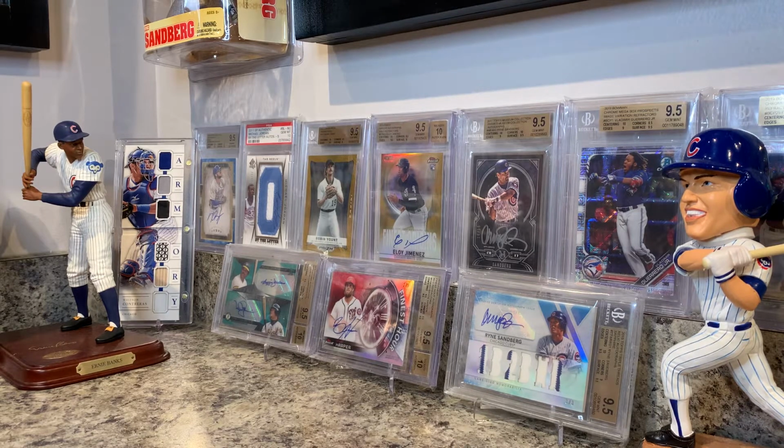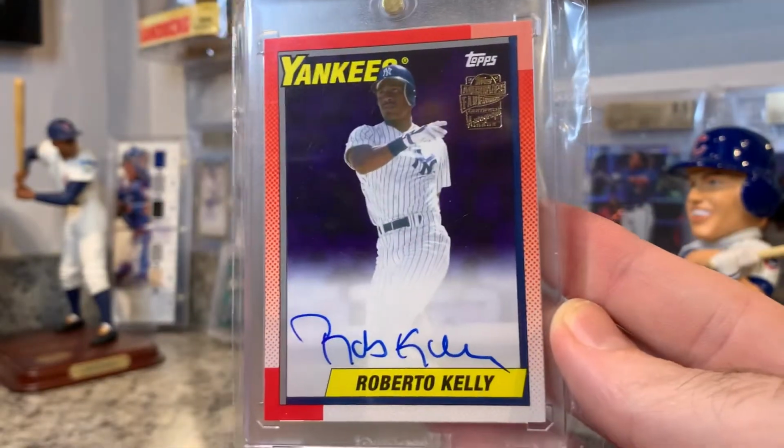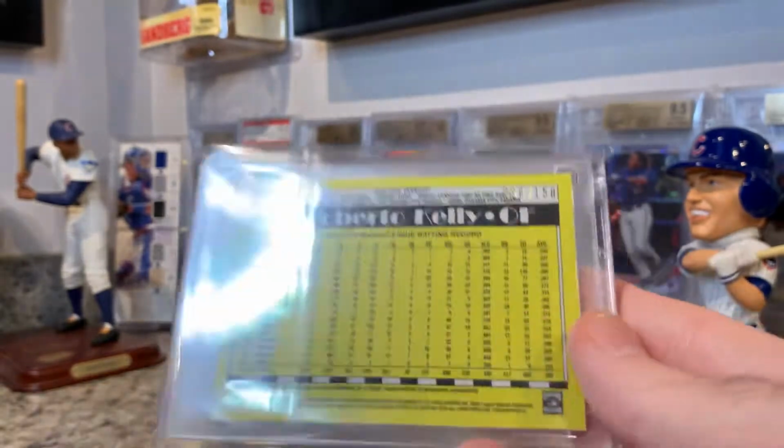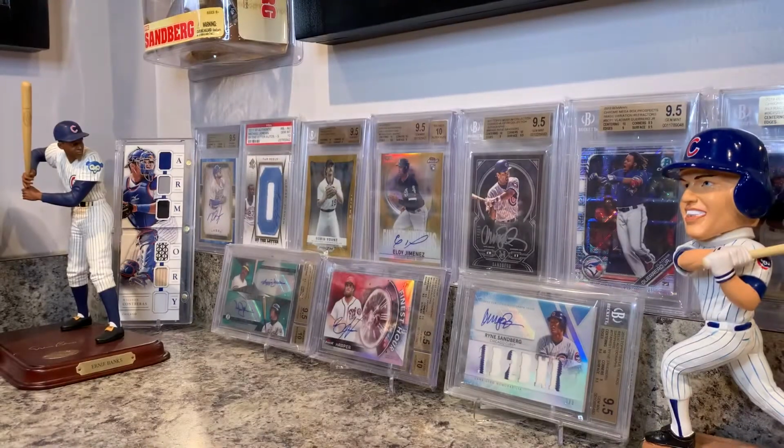First one, a very underrated player from the 90s. Roberto Kelly was autographing in Archives this year. I don't know if a lot of guys remember Roberto Kelly, but that's a pretty cool pickup. I like picking up autographs I don't have. Out of 150.